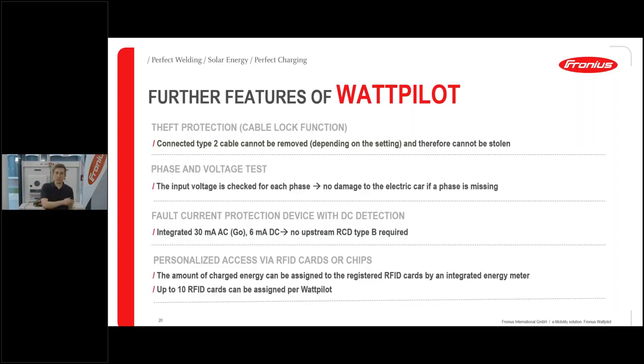So most of the electric cars nowadays, they don't give you information on what the actual charging power is that they are charging with.